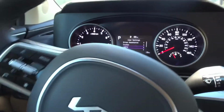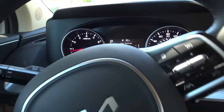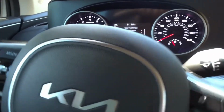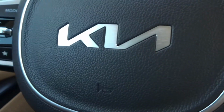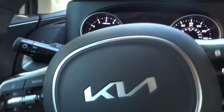Nice steering wheel, very light. I did move it over here in the shade, and the steering is very light in this vehicle. You know, easy to turn. Pretty sure it's electronic steering, but it's a very, very light steering. Probably will take some getting used to. That's how easy it is to turn the steering wheel.